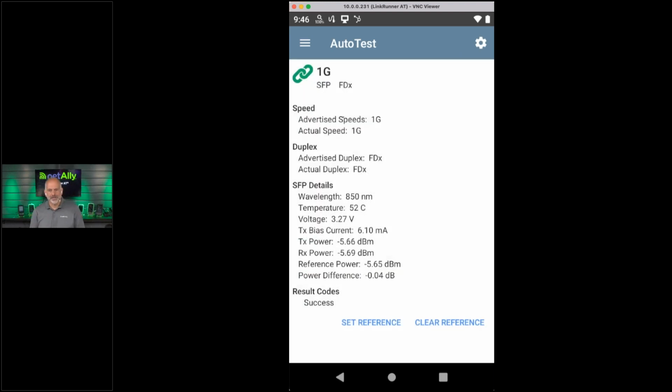So let's look at the details that we get about our fiber connection. Now I'm going to come in and clear this reference right here. It's telling me details about the SFP that I have plugged in here. I'm using a multi-mode SFP, and we're running at 850 nanometers. The big one that this gives me right here is my receive power. Now, every optic has a receive sensitivity, and this is the amount of light it has to receive in order to be able to connect. So if I have a device that's having a hard time connecting at the end of a fiber connection, I can take my LinkRunner AT 3000 or 4000 out, connect it up, and test it.